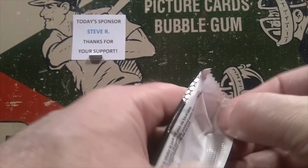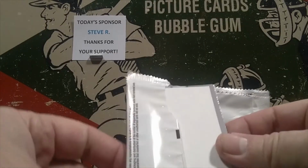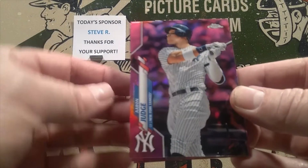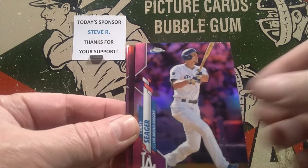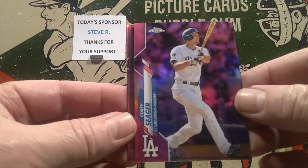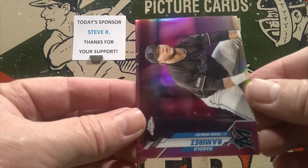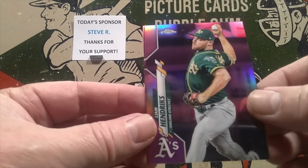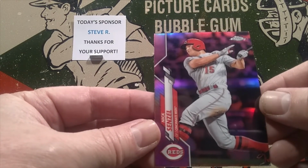And now for the pink refractor parallels. See what we have here. Start out with a nice Aaron Judge. And a Corey Seager. And a Harold Ramirez. Liam Hendricks. And a Nick Senzel. Nice.